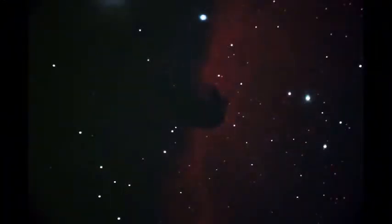Here is an object that is all dark. This is called the Horsehead Nebula because it appears to look like a horse's head. This nebula is made of dark material, dark dust, and dense gas through which the light can't penetrate from beyond. It's part of a complex known as the Orion Molecular Cloud.